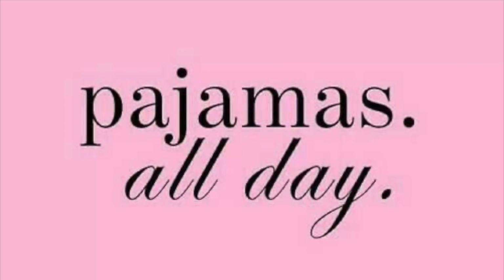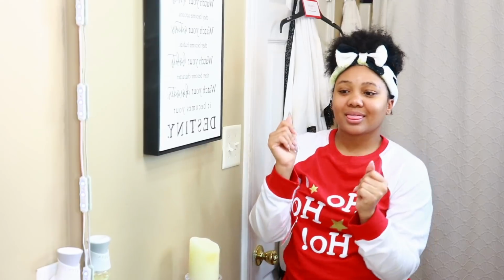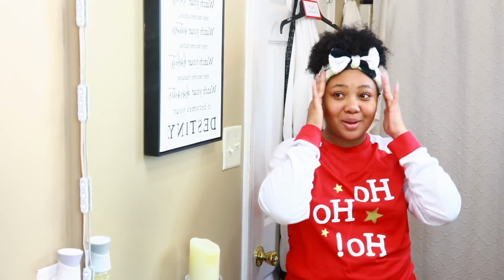Step number 4 is, of course, PJs. I'm so happy my PJs fit. We popping tags on our new holiday PJs. If y'all saw the Nashville vlog, then that's where these are from, Macy's.